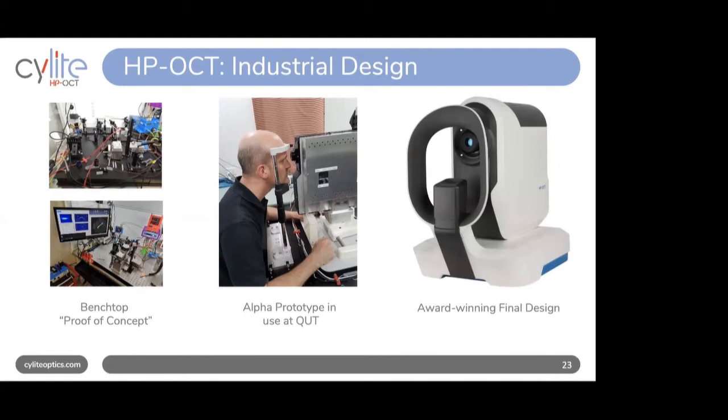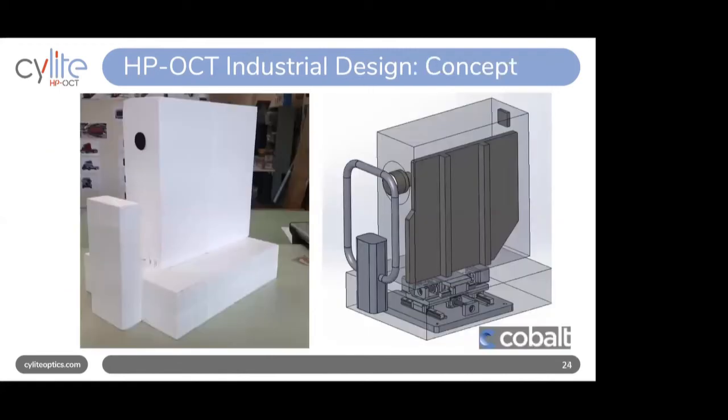So I'm just going to walk very quickly through this as what you do. Here's how we went through this. We did this with a company called Cobalt, based down in Melbourne, where Cylite is based. We start off with a very simple block concept of what we think this can look like. And then you go, okay, what have we got to fit into this? There's all of the motors in the base, there's the optics, there's all the electronics, the patient's got to fit in there somewhere. And you finish up with this very blocky idea, which is the first phase of how this is all going to work.